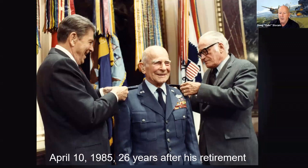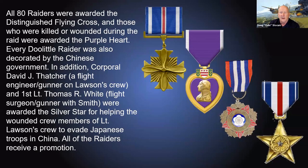26 years after his retirement, he was ceremoniously pinned on with his 4th star. So he was a 3-star when he retired, but there you go, 1985. That is Jimmy Doolittle at his grand old age there, without a name tag on, by the way, 26 years after he retired. All right, awards.